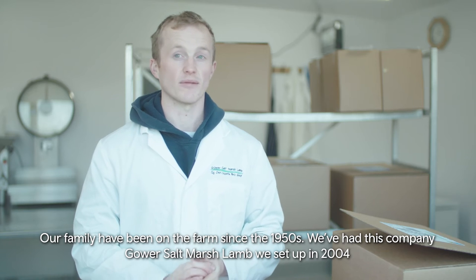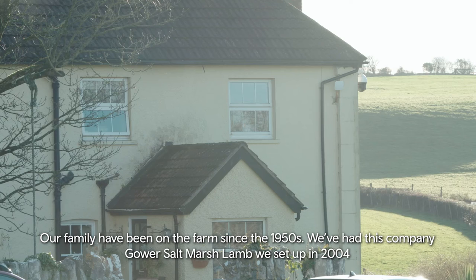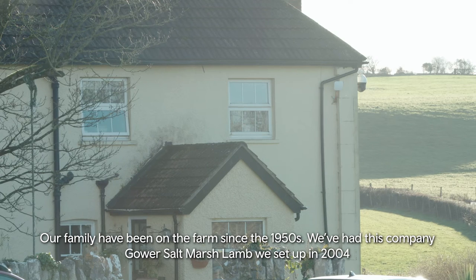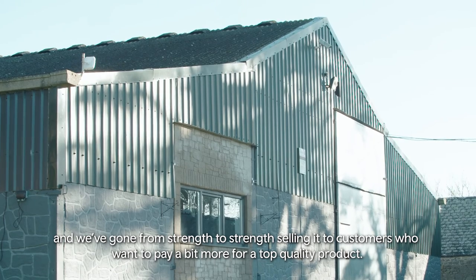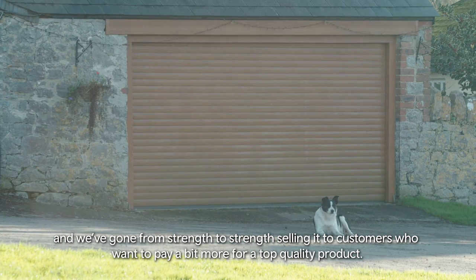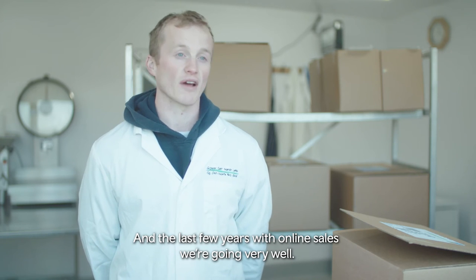Our family have been on the farm since the 1950s. We've had this company, Gower Salt Marsh Lamb, we set up I think in 2004, and we've gone from strength to strength selling it to customers who want to pay a bit more for a top quality product. And in the last few years with online sales, we're going very well.